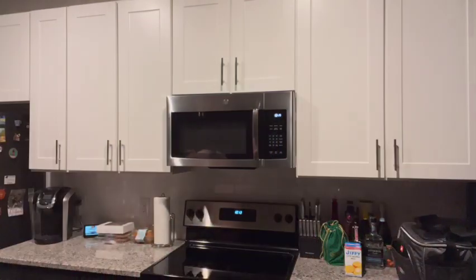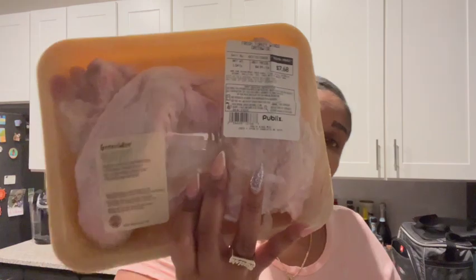Sock it to them turkey wings. And I'm gonna let y'all see what the turkey wings look like. So yes, I got my turkey wings from Publix. If I can get the bag open. We didn't get that many. I only got 2 packs because it's just for me and babe. So this one, they're together.